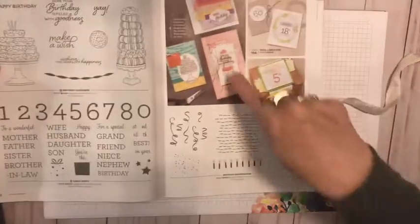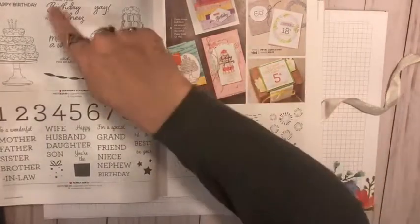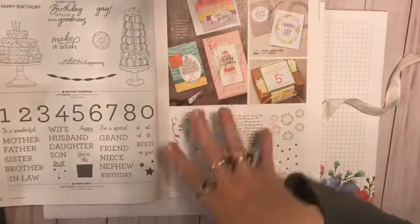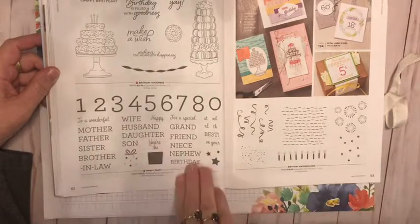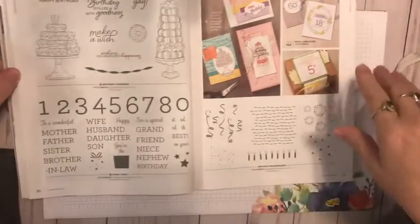We can see it made right here. I love how they've used the vellum on there. They stamped the sentiment on vellum and put that across the top. The donut cake makes me want to cry because I just want the whole thing, and it's not even my birthday. Okay, family party. You got your letters. You got your family people, mother, father, sister, brother, etc.